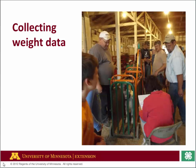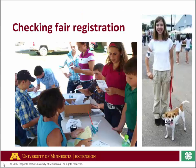If you are checking in market animals, you will also likely be collecting animal weights. Your county staff will inform you about how your county will be collecting and recording weights. In some counties, your role will include verifying county fair registrations.